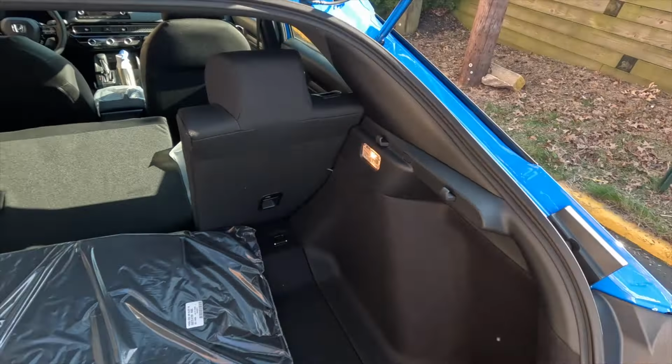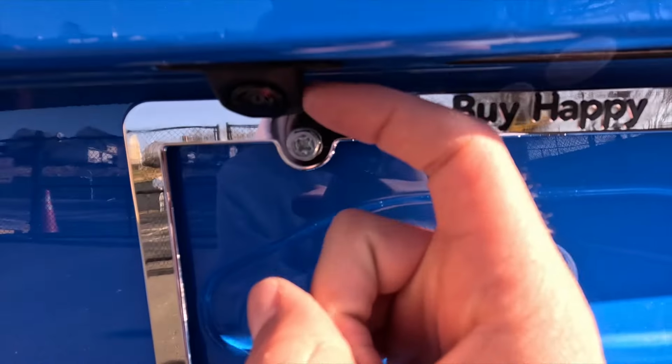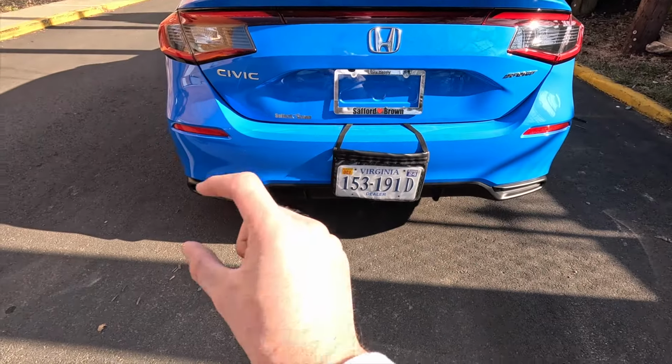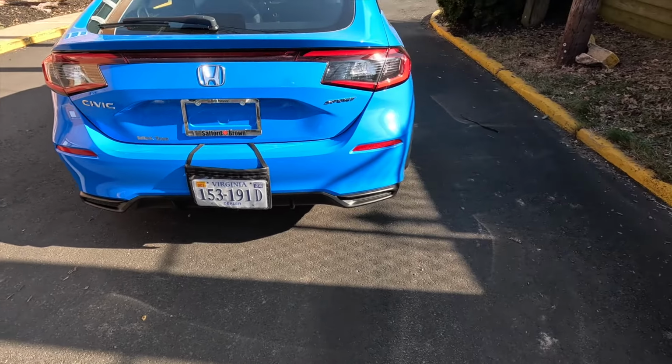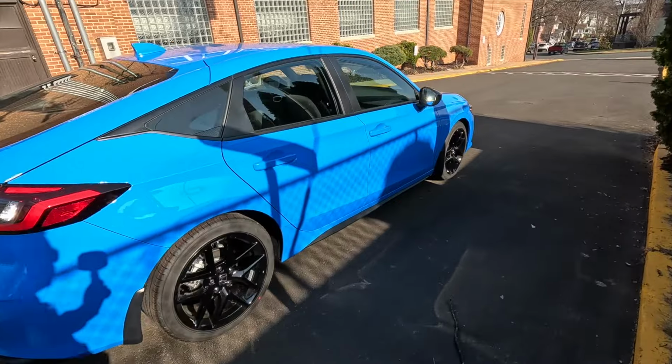Closing that back up, let's finish things off here at the rear end. You can see you get that chrome badging. You also do get LED combination taillights. Your backup camera is offset to the left of your Honda logo, right about there. And then you also do get 2 reflectors on the rear bumper. And last but not least, you do get a satin black lower valance. And that's kind of about it for the exterior of the 2024 Civic Sport.